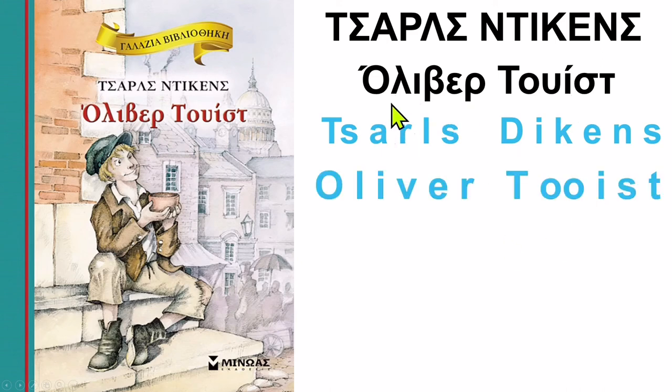Let's have a go. So we have O, L, I, Oli, V, E, R, with the emphasis on O, Oliver, and most probably you've guessed what comes now. T, W, that's the combination, I, emphasis here, S, T, Twist. So altogether, Oliver Twist. And obviously, it's the book Oliver Twist by Charles Dickens.